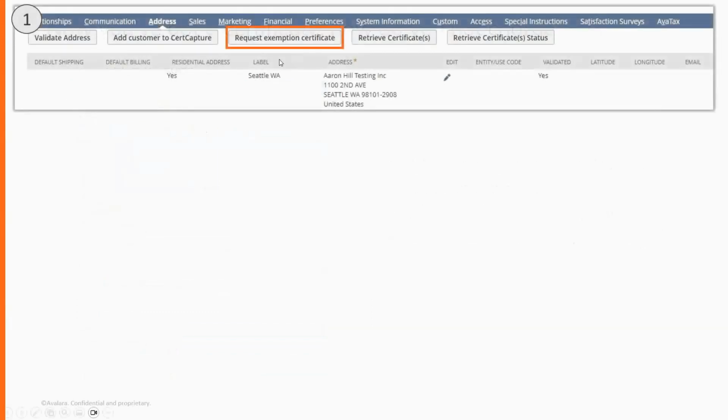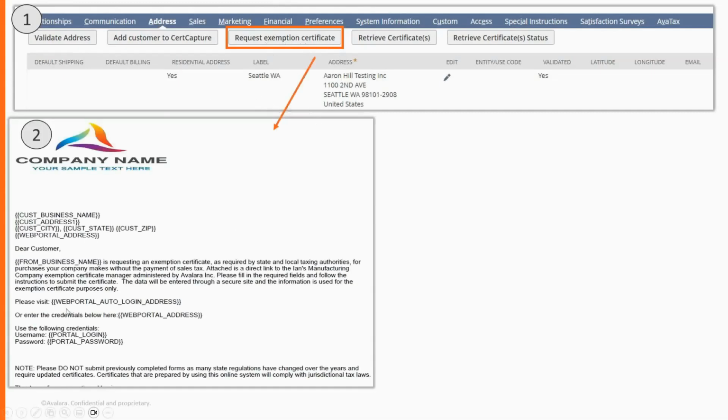So one of the things that we can help with, and it's easier to show it in a presentation deck like this, but I'll show you also in NetSuite. We would be able to add in these buttons here for our exemption certificate solution. So you could easily go in and request an exemption certificate for a particular customer. An email like this would go out to the particular customer with your company logo. We'll pull the address from NetSuite, basically saying, hey, Mr. and Mrs. Customer, please use this link and this username and password to fill out your exemption certificate electronically.